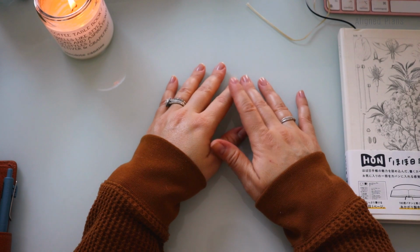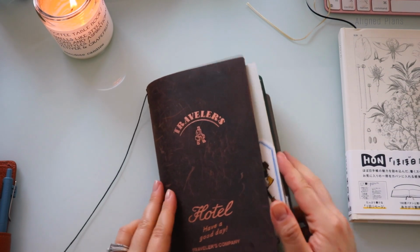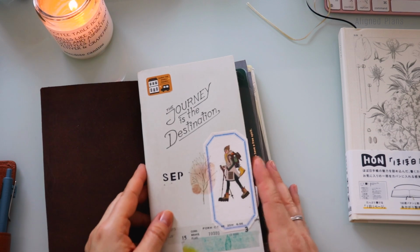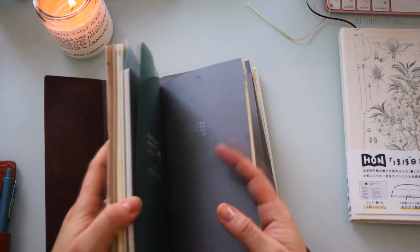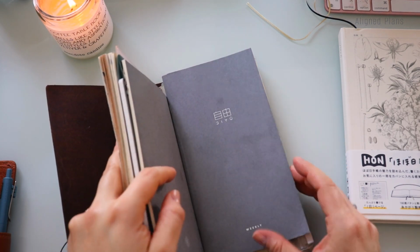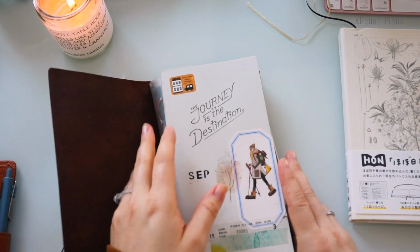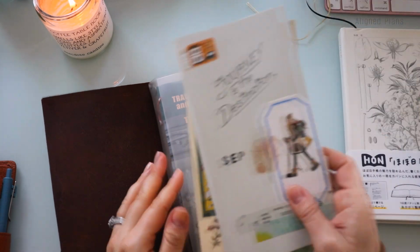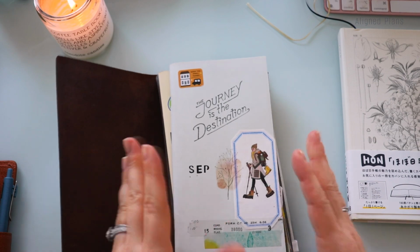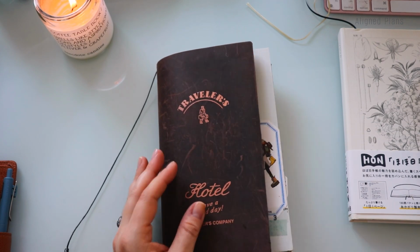That's my big lineup and my big review. I should mention, as an honorable mention, sometimes I still use my little journaling situation here. I do plan on actually buying more inserts for this, probably a monthly and a weekly, because I still like using the traveler's notebook. I just don't use it as extensively. I wouldn't consider this my main planner or anything like that.